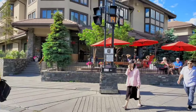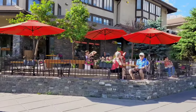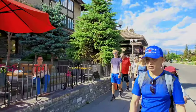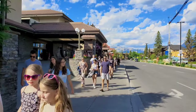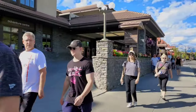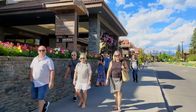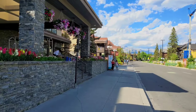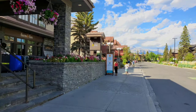So Good Art Cafe is one of my favorite cafes in Banff and Calgary as well. I love their coffee. So you can see on that side is all the hotel side in Banff. So many hotels you can find in Banff.